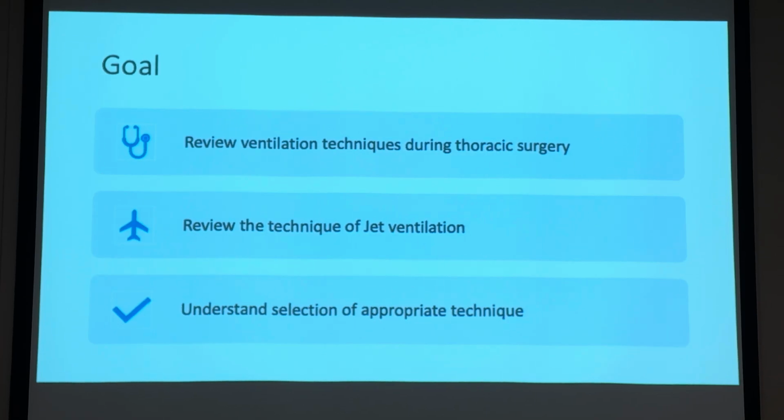So we'll review ventilation techniques which happen during thoracic surgery, from the things that we do pretty much every day to things which sometimes happen maybe once every 2 years. And then more specifically, spend a little bit of time on jet ventilation.